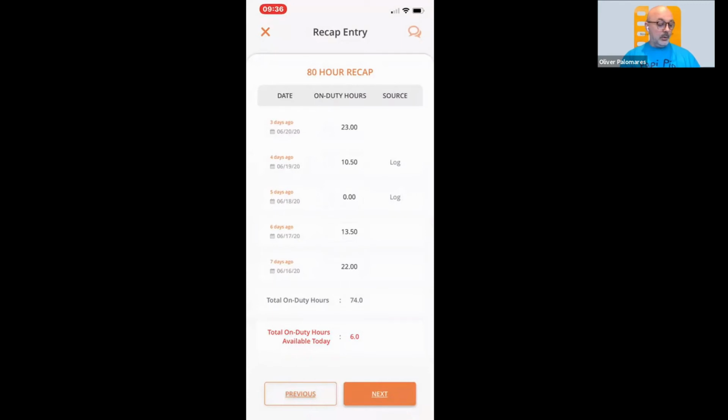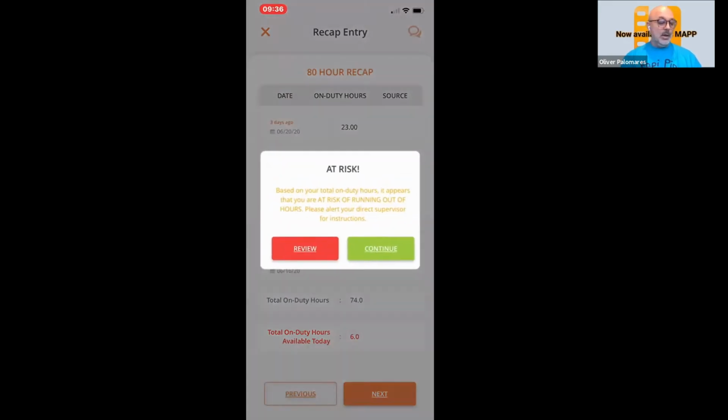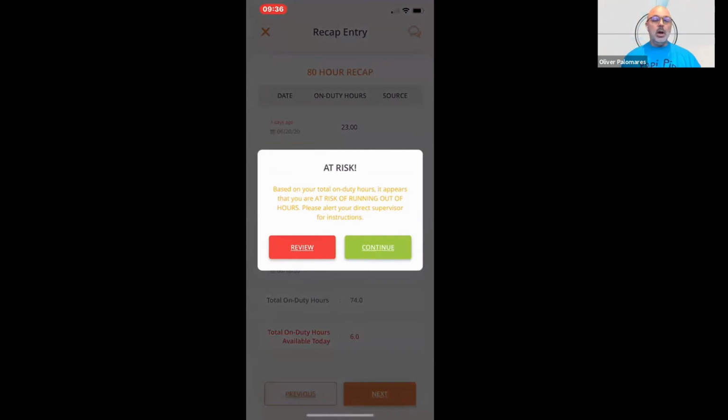Total on-duty hours. Now it says available hours today, 6. The alert here is called at risk. So we're not saying this driver is out of hours, but we're saying his total on-duty hours for that shift cannot exceed 6 hours, right? And he is at risk of running out. And of course, we know that this can be managed. So the driver could technically move forward. I just wanted you to see what that looks like.